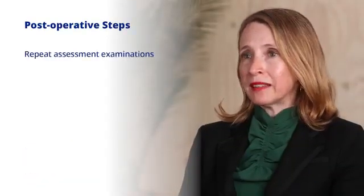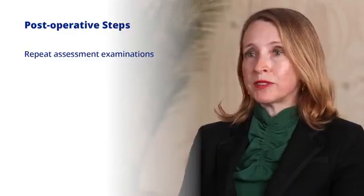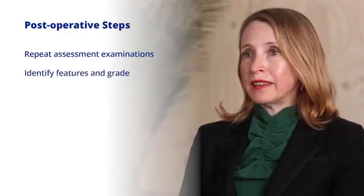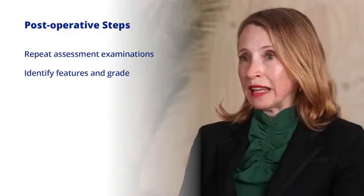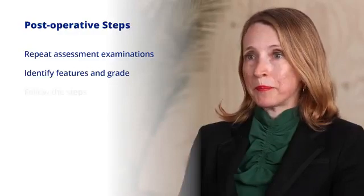Postoperatively, you want to repeat the assessments that you performed before the surgery. That was the assessments you did to establish that they had dry eye. And this will enable you to identify the features of ocular surface disease that they have and grade it. And you can use this to tell if the patient's improving during follow-up.